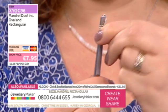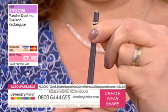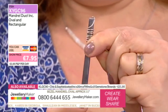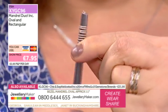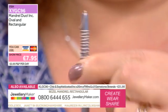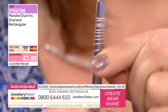It is very frustrating. Well, all is not lost if you own these mandrels, because you can make your own, as long as you've got some wire. 0.8 gauge preferably. Well, I'm using 0.8 right now. You can create your own jump rings, and even better than that, you can actually do them in a graduation.